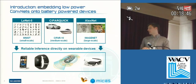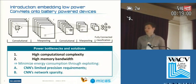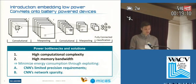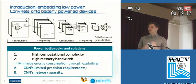And what we did here is high-level system analysis on a couple of benchmarks, LeNet-5, CIFAR-10 Quick, and AlexNet, to see how we could improve the algorithms to save energy consumption. I think most of you are familiar with ConvNets, but from a hardware perspective, there are basically two power bottlenecks. We all know these ConvNets are very deep, there are huge amounts of data and a lot of computations, and this translates into high energy consumption. So that's the first bottleneck.